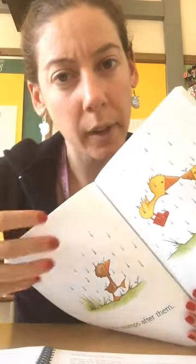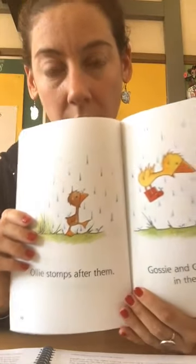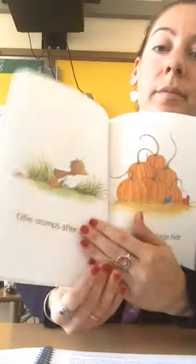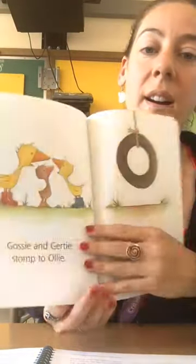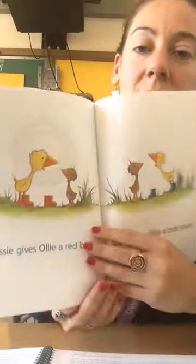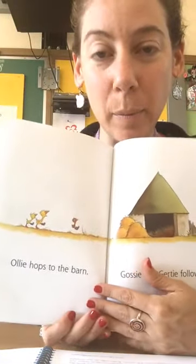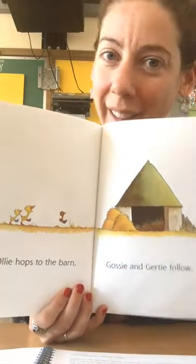I did too. But you know what else I noticed when I read this book again yesterday? I noticed that for the first part of the book, Ollie is following Gossie and Gertie. And then, as soon as Ollie gets a boot from Gossie and a boot from Gertie, Gossie and Gertie start following Ollie.